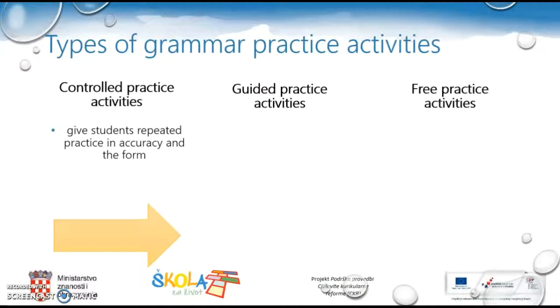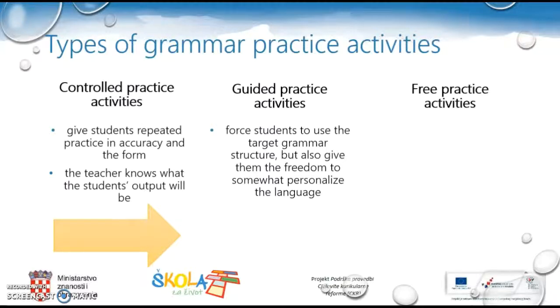Controlled activities give students repeated practice in accuracy and the form of a grammar item and allow them to make a few mistakes. In guided practice activities, teachers want students to think about and use specific language item or items accurately as often as possible. In order to complete these activities, students have to use the target grammar structure, but they also have the freedom to somewhat personalize the language and contribute their own ideas. This maintains students' interest, but also challenges them.